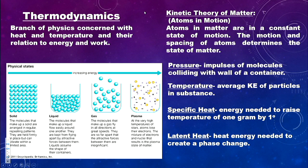So the kinetic theory of matter says that atoms and matter are in a constant state of motion. The motion and spacing of atoms determines the state of matter. So kinetic, which you remember from kinetic energy previously, means energy in motion. This is the same kind of thing. The more kinetic energy, or the more motion that these atoms have, is going to determine their state of matter.